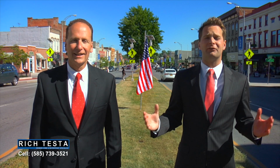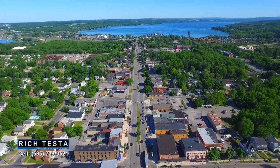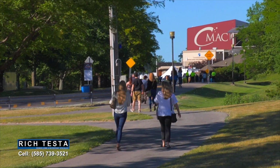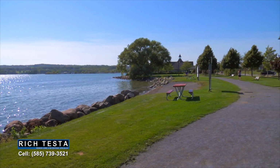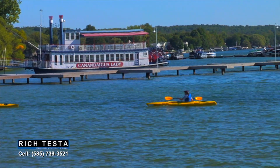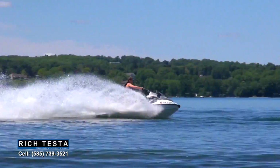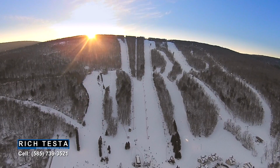Canandaigua is a great place to live. There's always something fun to do, whether it's enjoying the many restaurants and shops, a concert at CMAC, or a stroll through Kershaw Park. Water activities are a blast on Canandaigua Lake. In all seasons, this area has a lot to offer.